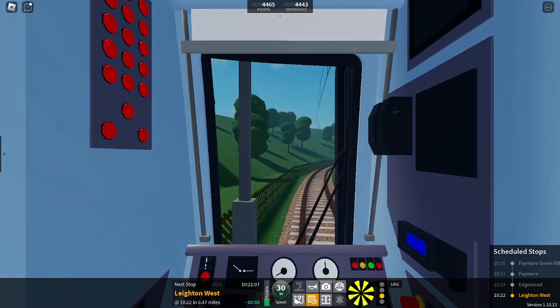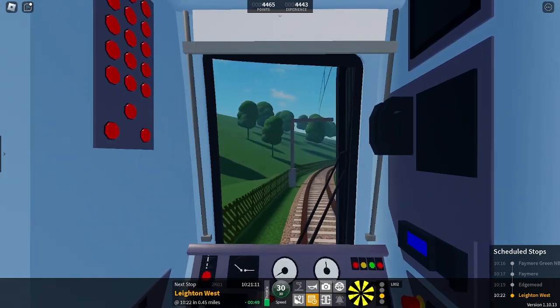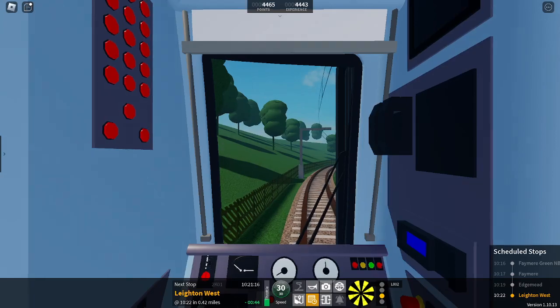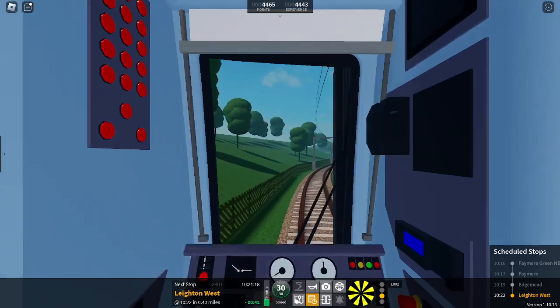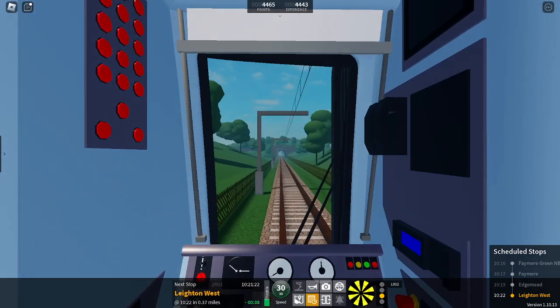I don't really like the long entrance into Leighton West. I don't like it. Why does the entrance have to be so long? Why do you have to go so slow?